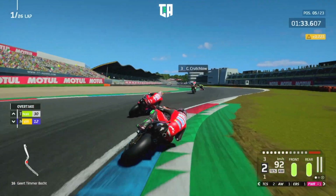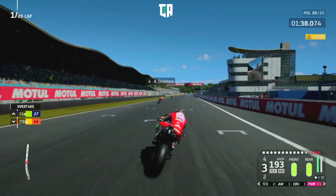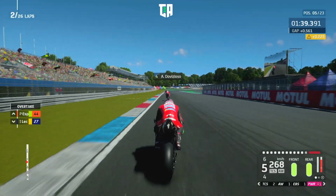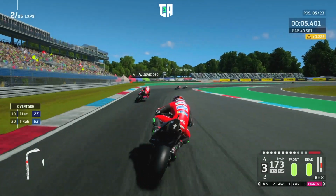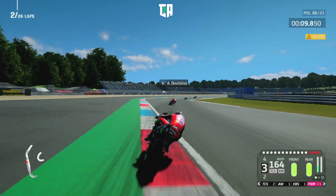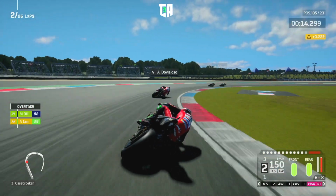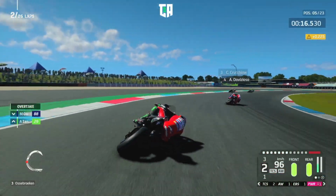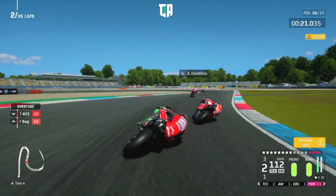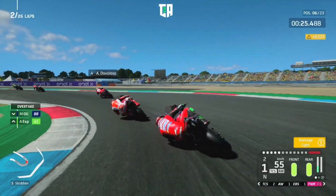Dovizioso is having a look. We've just got penalised. 2/10. We only caught it a little bit, that green. So round for lap two then. Looks like Marquez is flying. Bagnaia has just got up the inside of us again. Pretty slow round that part of the track.